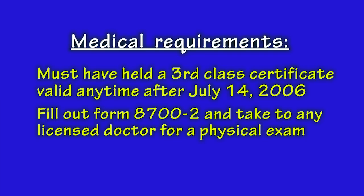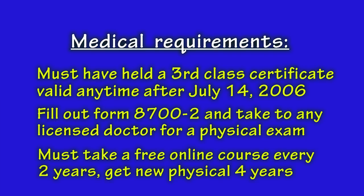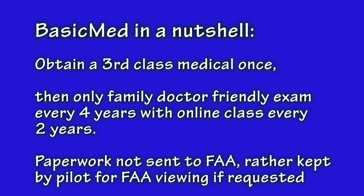In addition, a free online course every 2 years is required by the FAA. Simply keep all the paperwork with you in case the FAA requests to look at it. In a nutshell, BasicMed provides a wonderful method to get access to virtually full flight privileges by passing a third-class medical once and then not having to continue the renewal over and over again in the future.